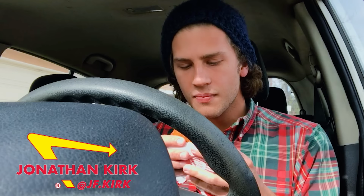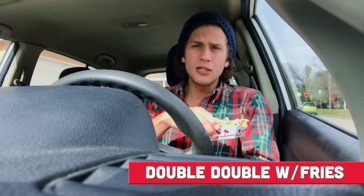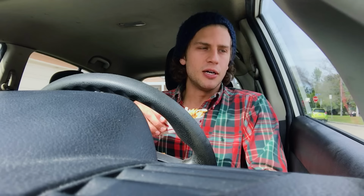Okay, let's find out what Jonathan likes to eat the most from In-N-Out. All right, Keith, I went with the classic, the number one combo, that's double-double with fries. The fries suck. I don't care what you put on them. I don't care if you make them animal style, if you put cheese on them. The fries suck. But, you know, I'm willing to overlook the faults of people I love.